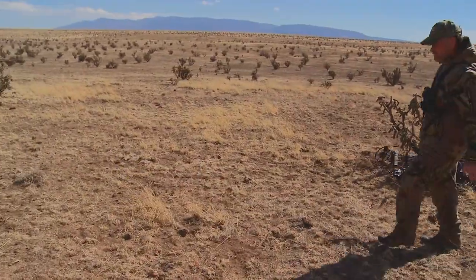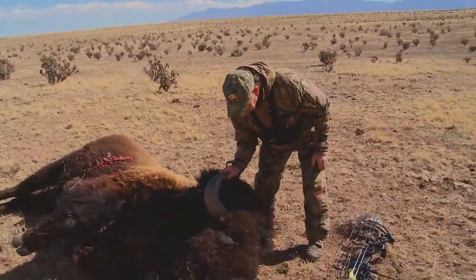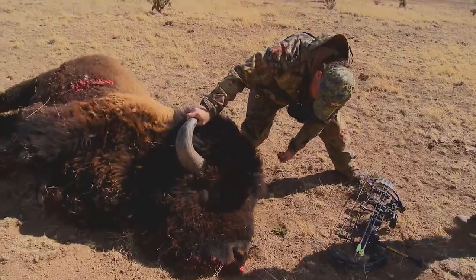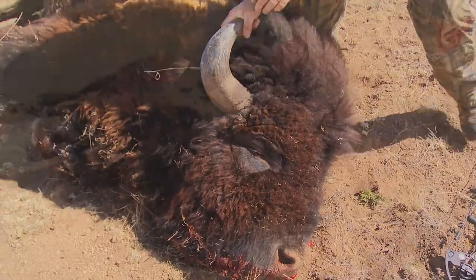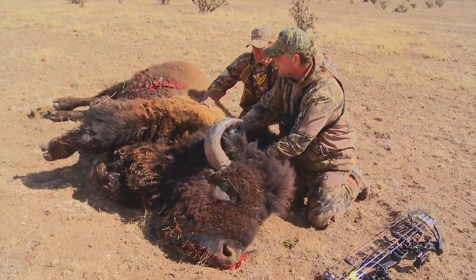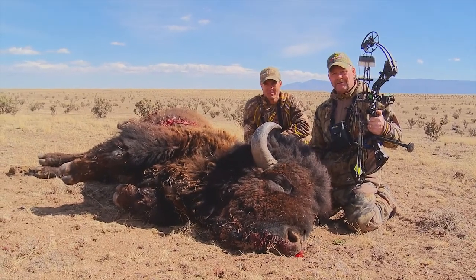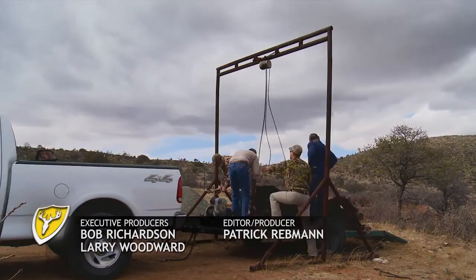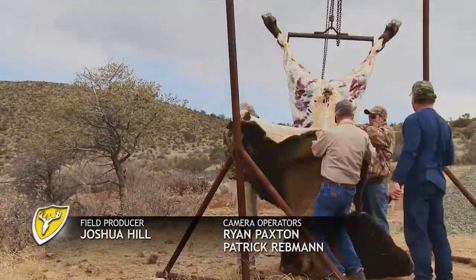There lays a bison right there. Well, he's done now. The rage did its job, so let's have a look at him. Man, you talk about just an unbelievable animal. As close as I've ever been to a buffalo, believe it or not. Now the work begins. You know, I've shot moose, elk, caribou, big animals. I've never seen anything as immense as this. So as the old cliche goes, the work is yet to come.